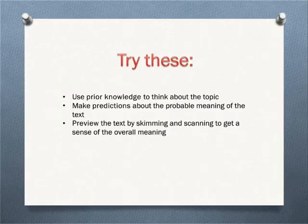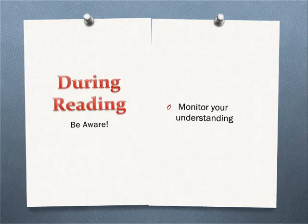Think about your prior knowledge and make connections. Ask yourself, what do I already know about this topic? What questions do I have that this text might answer? How does the topic of this text connect to the things I already know or have experienced? Make predictions. Ask yourself, what will this text be about? Think about how the text might connect to your experiences and other things you have read and the world around you.